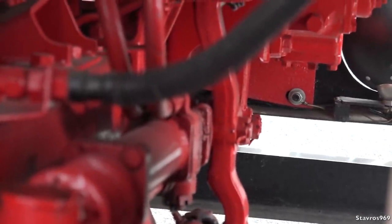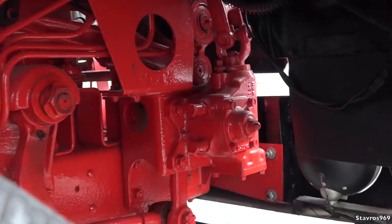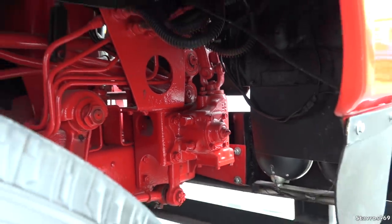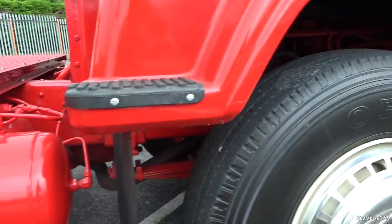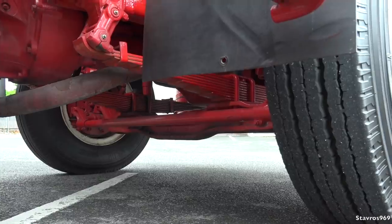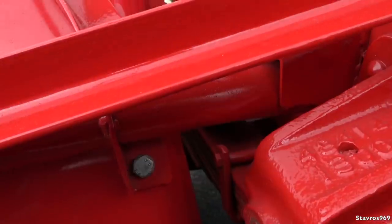You can just about see it. I'd say if we move over here, you'll see it better there, look. Quite small, isn't it? A steering box on a truck. And of course all springs all around. You just got your leaf springs there on the suspension and also on the back.